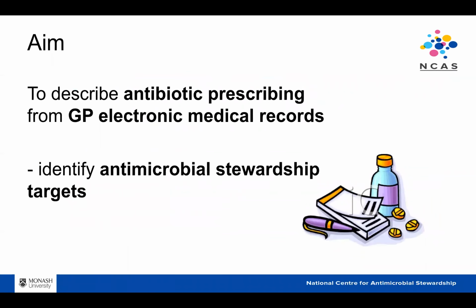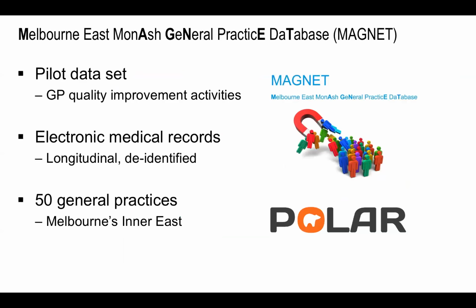And my aim was to describe antibiotic prescribing from GP electronic medical records to see if we could identify any antimicrobial stewardship targets. It was a pilot data set set up for GP quality improvement activities. It used the electronic medical records, so it's longitudinal. We could track patients over time. And it was a data set comprised of 50 general practices from Melbourne's inner east, so it's very localised.